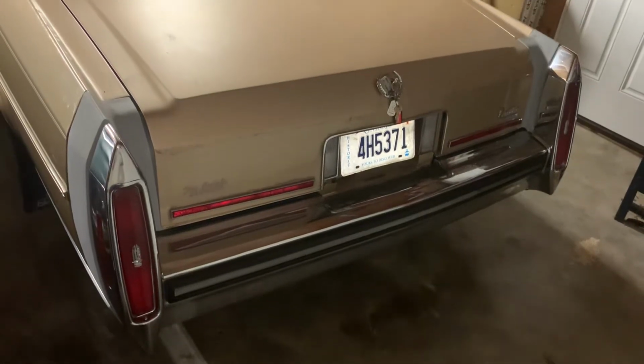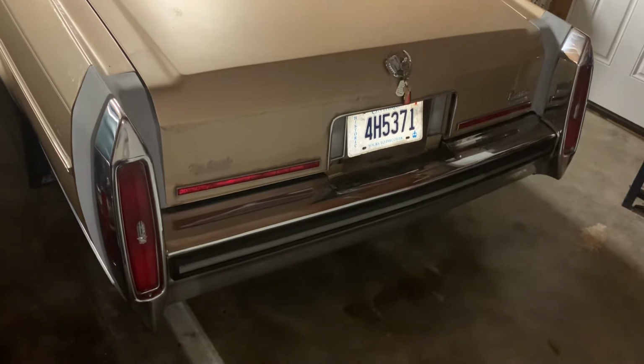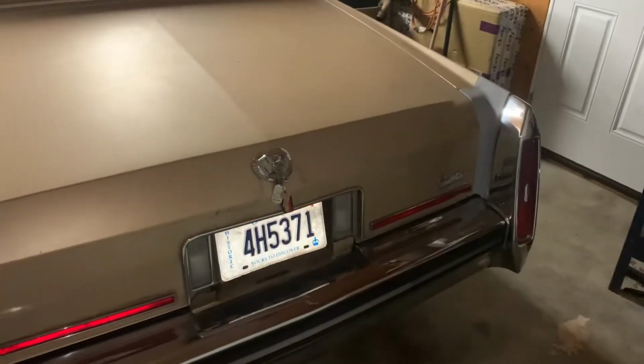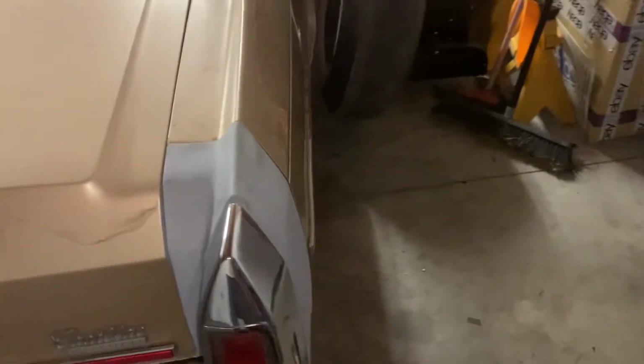Welcome back. It's late at night here, but I got the car done. As you know, last night I got the left side on, driver's side, a filler. Now I got the other filler on, the correct one this time. You can see how nice it lines up. The body lines are really good.